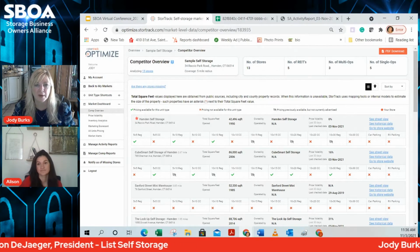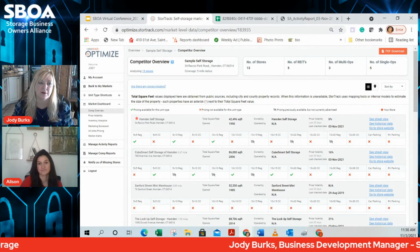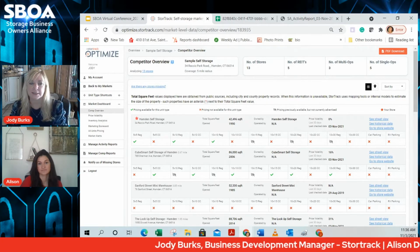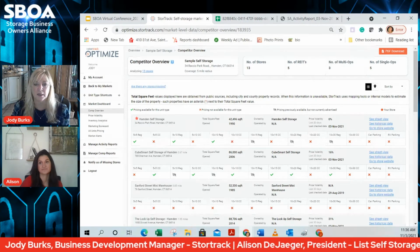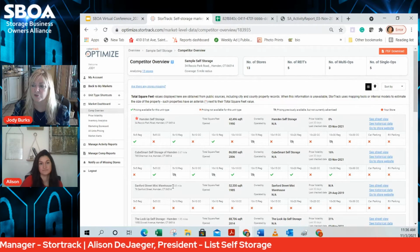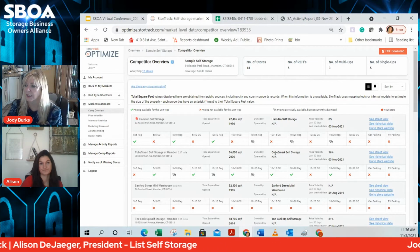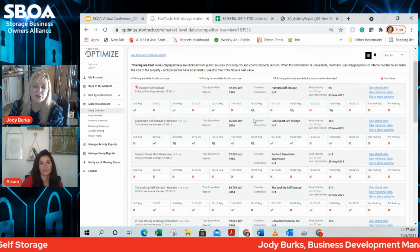So if your manager collects it last week and sends it to you in Excel, and then your other manager collects it today and sends it to you, by the time you get the data, it's already outdated. So that's why we're talking about the process here, to have the data at your fingertips all the time. So from here, we're just looking at what we call a competition.